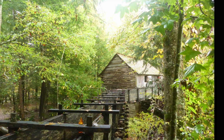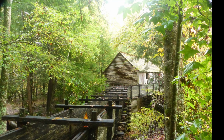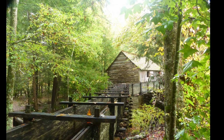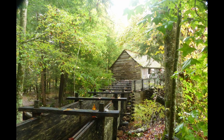The Cable grist mill was owned by John P. Cable, one of the largest landowners at Cades Cove. He built the grist mill and a sawmill. His son James later inherited the mills and ran them into the early 1900s, until steam power became the rage and could cut wood much faster.